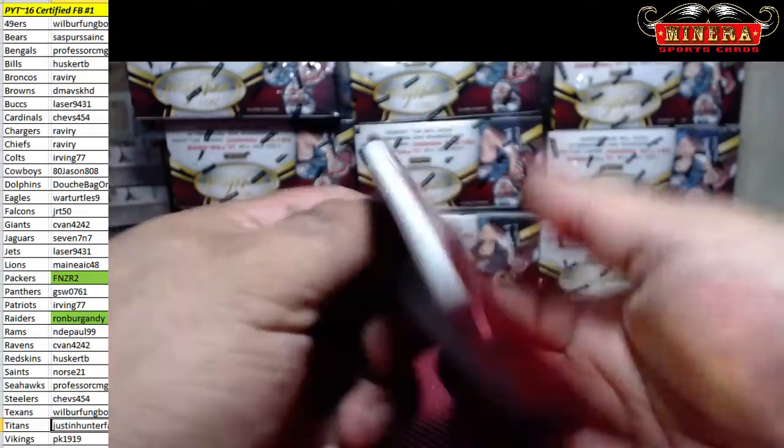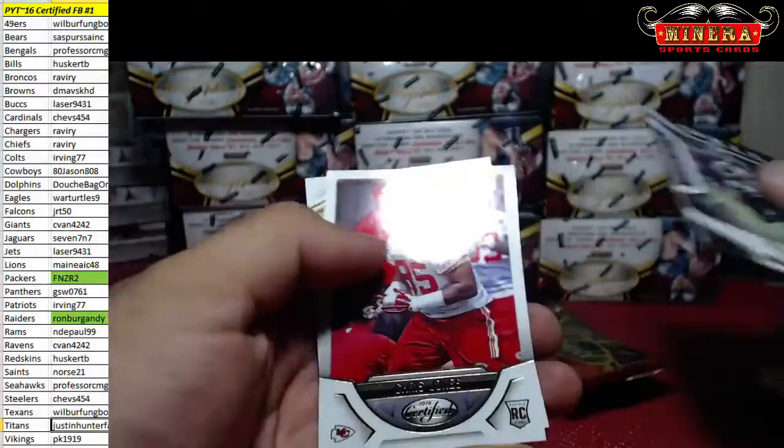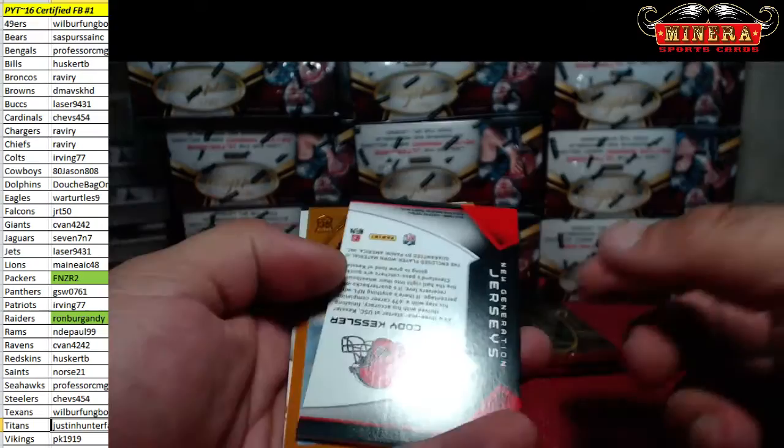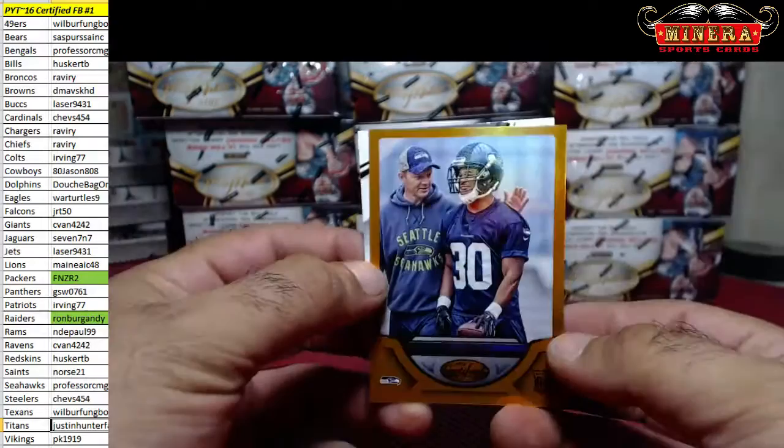Need a Goff. Dude, I hit a Goff already. I pulled a Goff. Ezekiel Elliott for the Cowboys. Doug Martin. Chris Jones. Cody Kessler for the Browns. Look at that. Cody Kessler. And we got Zach Brooks for the Seahawks.